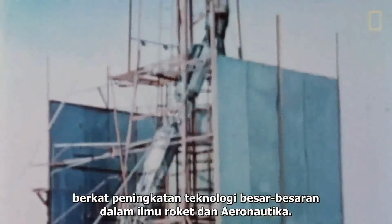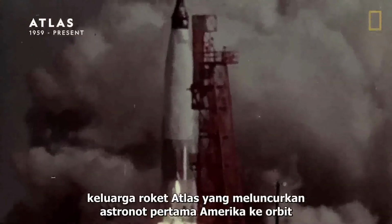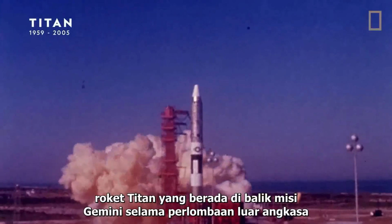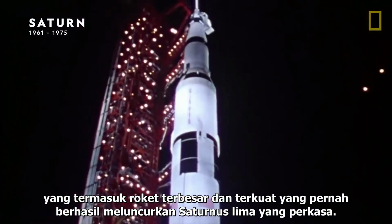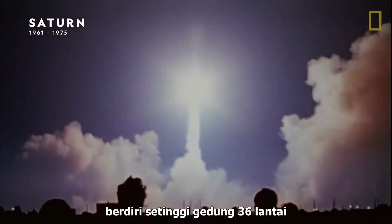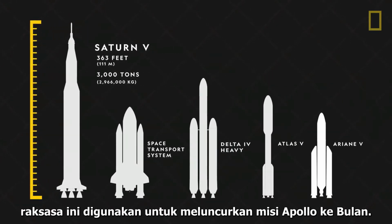However, the true dawn of space rocketry began in the early 20th century, thanks to massive technological improvements in rocket science and aeronautics. By the 1950s, the stage was set for the modern space age, and development began on sophisticated launch vehicle systems like the Atlas rocket family, which launched America's first astronaut into orbit, the Titan rockets, which were behind the pivotal Gemini missions during the space race, and the Saturn rocket family, which includes the largest and most powerful rocket ever successfully launched, the mighty Saturn V. Standing as high as a 36-story building and weighing more than 3,000 tons, this behemoth was used to launch the Apollo missions to the moon.